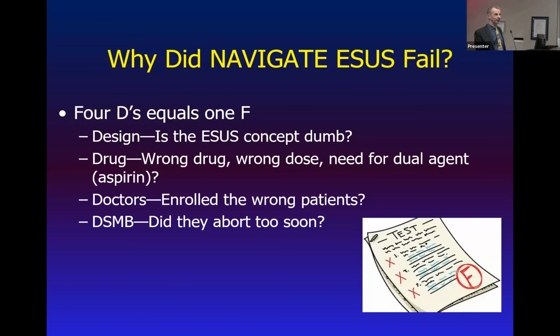So why did it fail? Some would argue that four Ds equals 1 big F for failure. The Ds being the design: is the ESUS concept dumb? Did we use the wrong drug, wrong dose? Did we need a dual therapy? Maybe patients needed a combination of anticoagulation and antiplatelet therapy. Were the doctors dumb? Did we enroll the wrong patients? Was this really the right ESUS cryptogenic population? Did the data safety monitoring board abort too soon and that's what killed the trial?